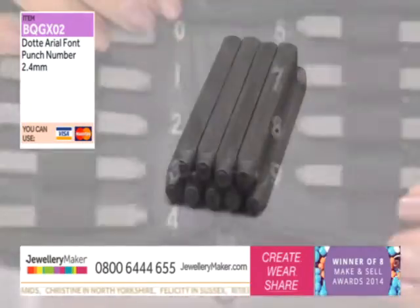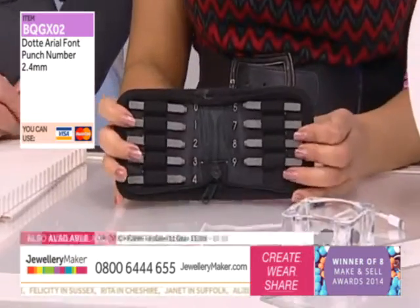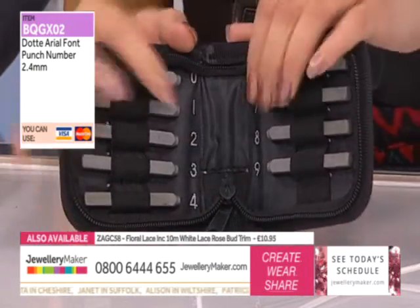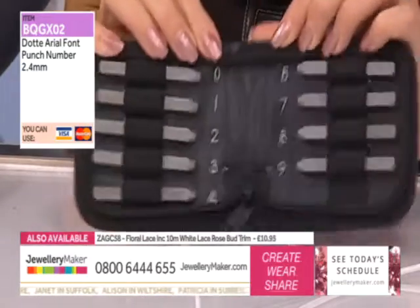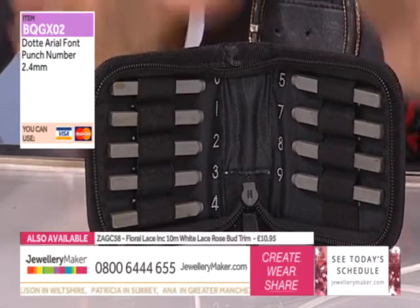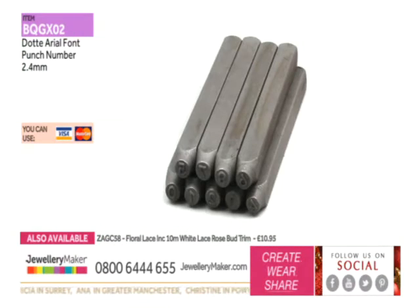Aren't they gorgeous? It always reminds me of a Hollywood light-up sign. Lots of tiny little dots making up those pieces. I think they're phenomenal. Don't forget, you can use them, of course, for your numbers, but you can just use them as texture. Say the figure 8 next to each other creates a lovely chain look. This is your Dotty Arial font.